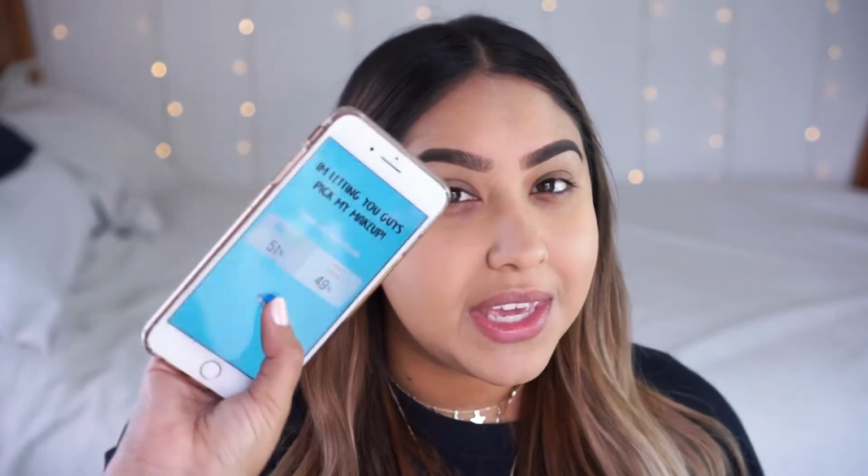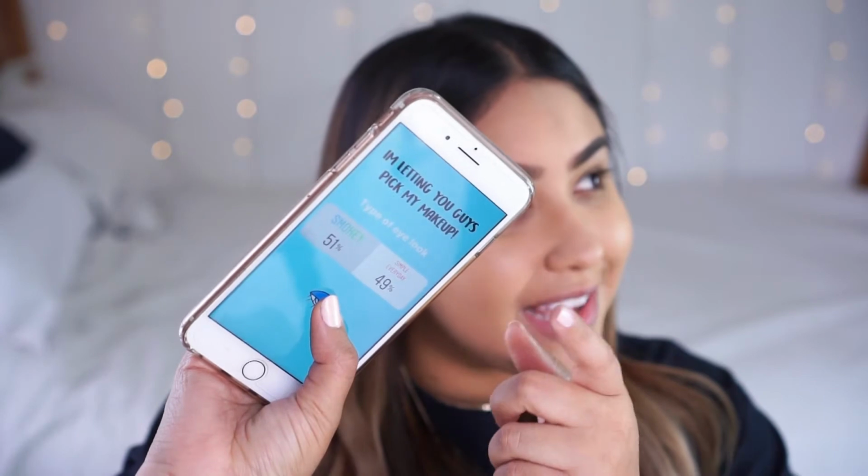So that foundation's a little tiny bit light for me, but I did have you guys pick a bronzer, so I'm gonna use that bronzer to bronze up later on. But for now, I had you guys pick what kind of eye look I was gonna do, and it was between smoky and everyday simple, and you guys picked smoky, which I'm not mad about because I kind of live for a smoky eye. I love a smoky eye.